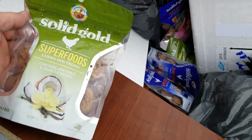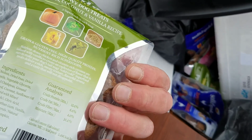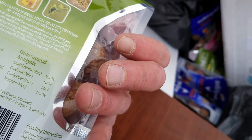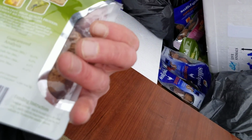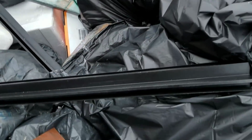Chicken, coconut, and vanilla recipe. Grain free. Hopefully they don't have to be refrigerated. Let's find out. No. They're dog treats, so we're gonna take those.